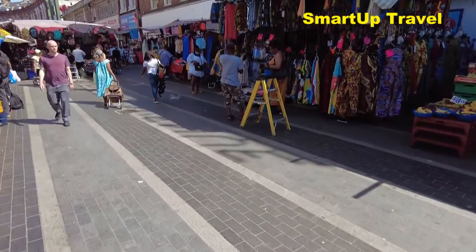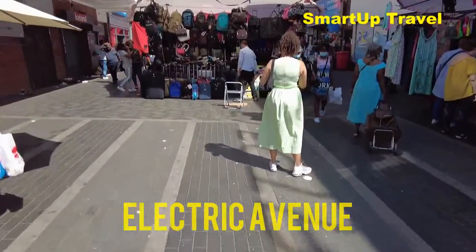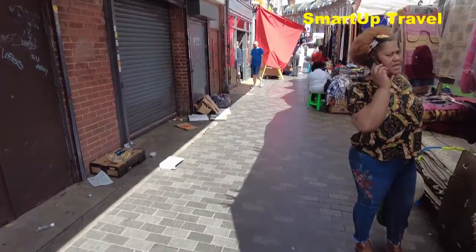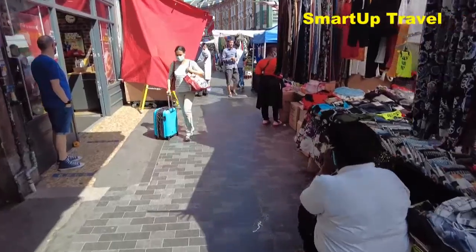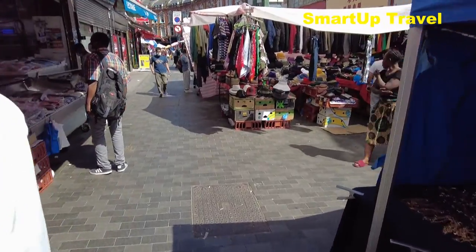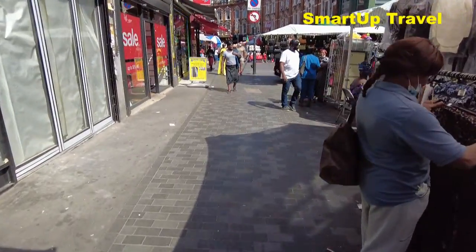So right now, we're actually on Electric Avenue, one of the first places in England to actually get electricity. Now today, it's a thriving place with different vendors, stalls, selling a variety of products from different parts of the world. You'll find West Indian food, you'll find vegetables, clothing, and various other items. So let's explore. British Guyanese singer Eddie Grant sang about this in his hit song Electric Avenue in 1983. And it went something like this.